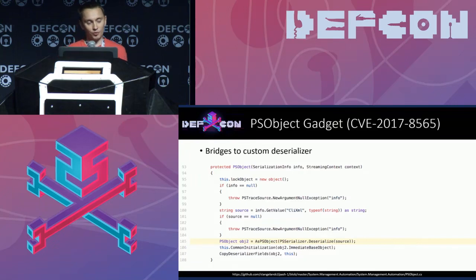We will use the PSObject type. It is part of the PowerShell libraries, so it should be available on almost all Windows machines. Before we go further, there are a couple of remarks about this gadget. In PowerShell version 1, this type is not serializable, so it's not suitable for attack. But all modern versions of Windows, starting from Windows 8 and Windows Server 2012, are shipped with a newer and vulnerable version. The next remark: we reported this issue to Microsoft, and two weeks ago, they released a fix. So if you are not ignoring their updates, you should be safe.